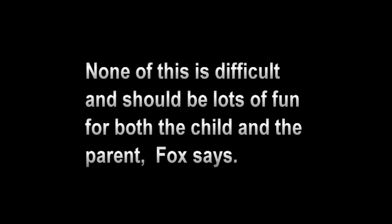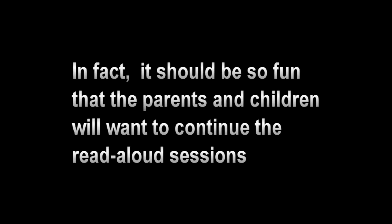Now, where does television come into this? Because we're talking about PBS shows. There's lots of shows that encourage reading and give you some steps to reading and different books. None of this is difficult. And it should be lots of fun for both the child and the parent, Fox says. In fact, it should be so fun that the parent and child will want to continue the read out loud sessions long after the child has learned to read themselves. That's what I would encourage you to do. Remember to read two grade levels above where your children are to simplify, enhance, and engage. Find books that they like and make sure that it's a bonding experience too.